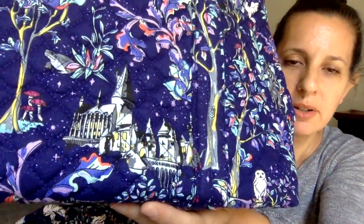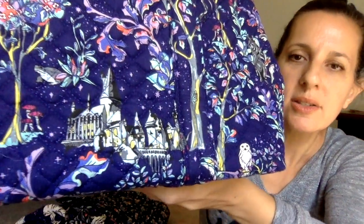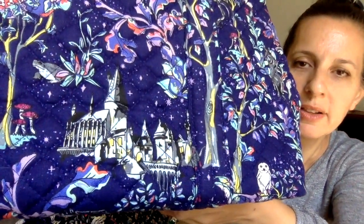Okay, and so even on the castle, if I didn't mention it, you can see the way the moonlight is kind of hitting it. Really does read as a structure in moonlight, and then you've got the lights sort of.